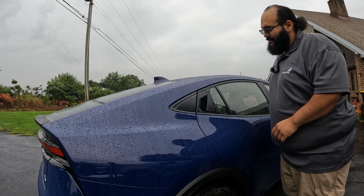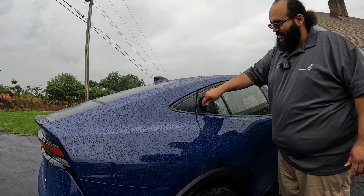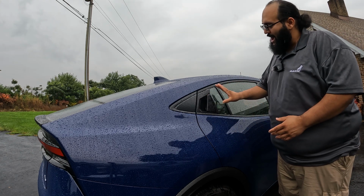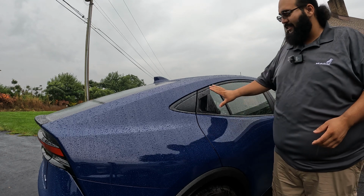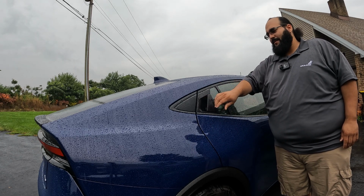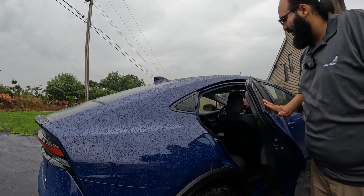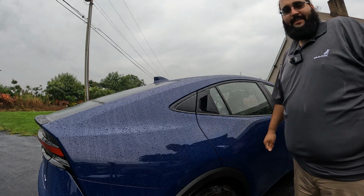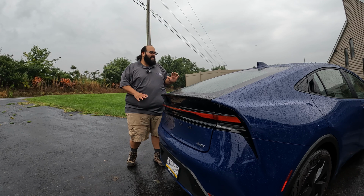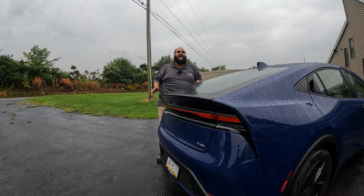So one cool thing I do like is how these back doors open. It's actually a pop button back here. The door handle's integrated into the design, and it's a pop button that you push and it pops open. It's a little button back there. I like that. It's pretty neat. Coming back here, you can see that the slope is pretty long. Both the front and the rear windows are super long and almost flat.